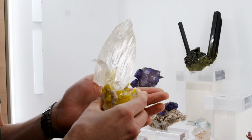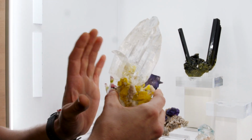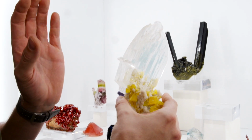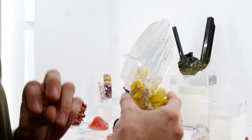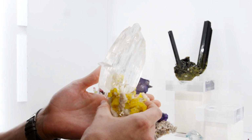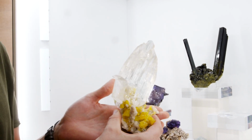What makes this piece super special is this combination, because we know there are beautiful gypsum from Sicily, amazing sulfur, probably the best in the world, but the combination of them in a specimen like this is pretty rare. Not very common at all.